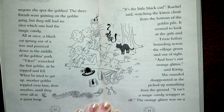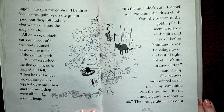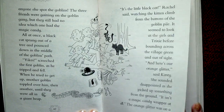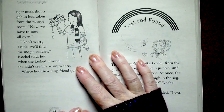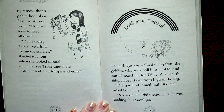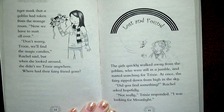"And here's our orange glitter," said Kirsty. She sounded disappointed as she picked up something from the ground. "It isn't a magic candy wrapper at all." The orange glitter was on a tiger mask that a goblin had taken from the storage room. "Now we have to start all over." "Don't worry, Trixie, we'll find the magic candies," Rachel said. But when she looked around, she didn't see Trixie anywhere. Where had their fairy friend gone?